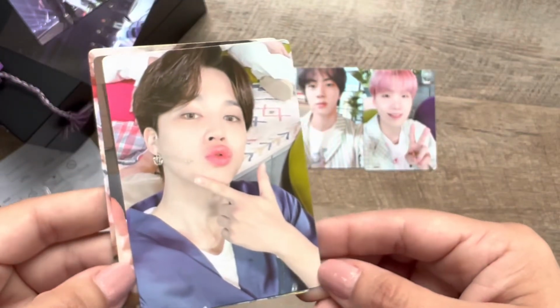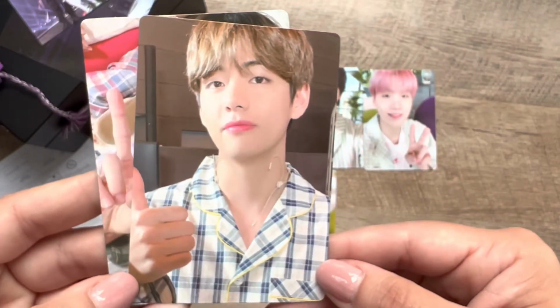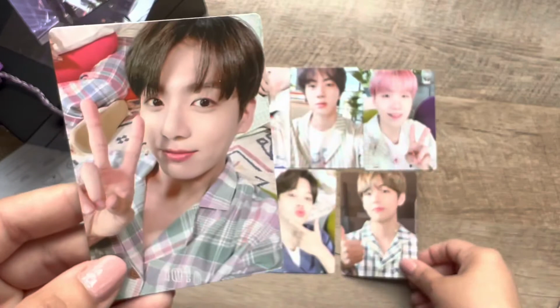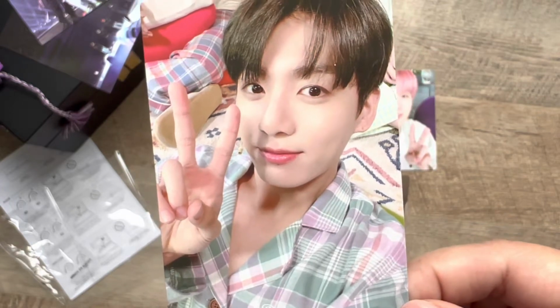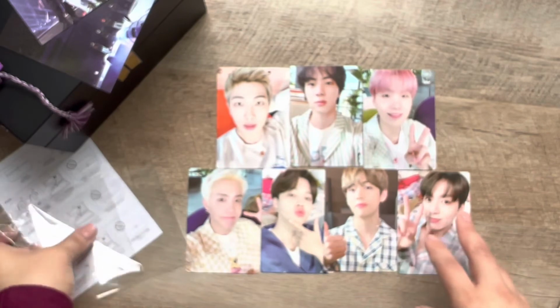Ooh. Jimin. Wow, look at Jimin's eyes. I know, obviously they're contacts, but the shape of his eyes, just everything. He looks beautiful. Oh, my precious. Oh my god, look at him. He is so cute. His face though. So that is it.